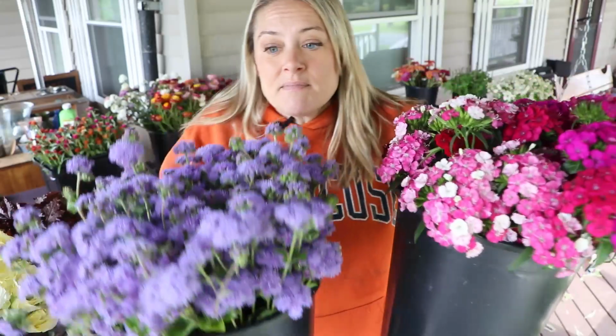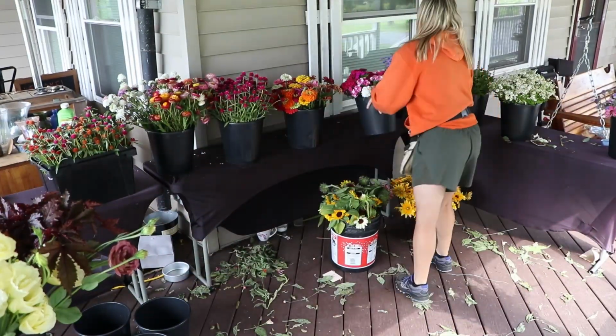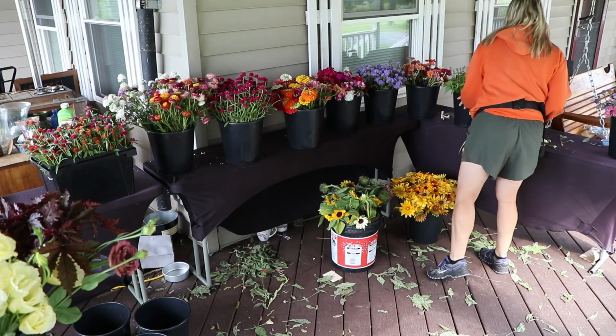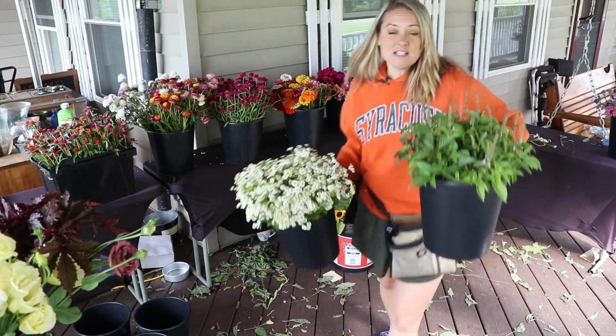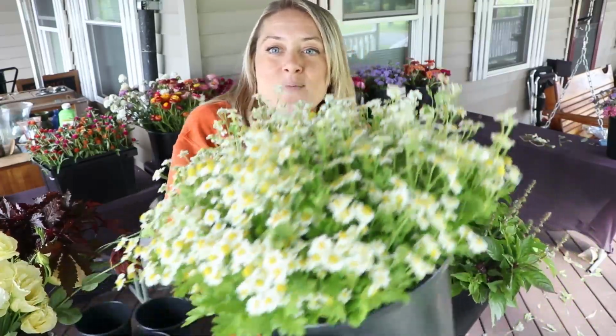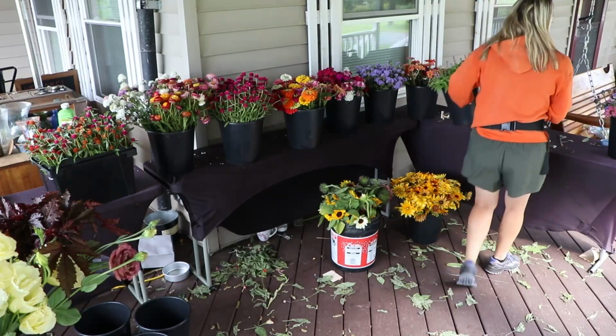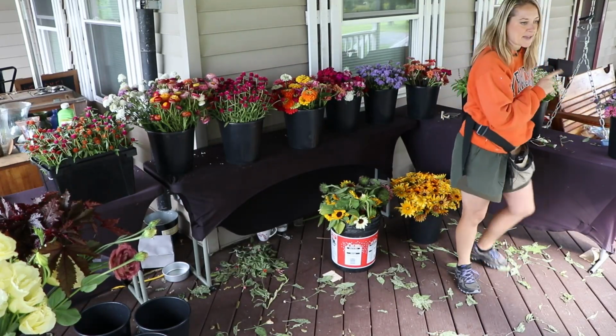Amazon Sweet William and Ageratum, two of my most favorite ingredients over the last couple of weeks. I have a bucket of basil. We've got Mrs. Burns citrus lemon basil and cinnamon basil. And we have another bucket of Feverfew. Feverfew just pops and makes it beautiful. This is an older bucket of stuff. I'm not gonna be using that.